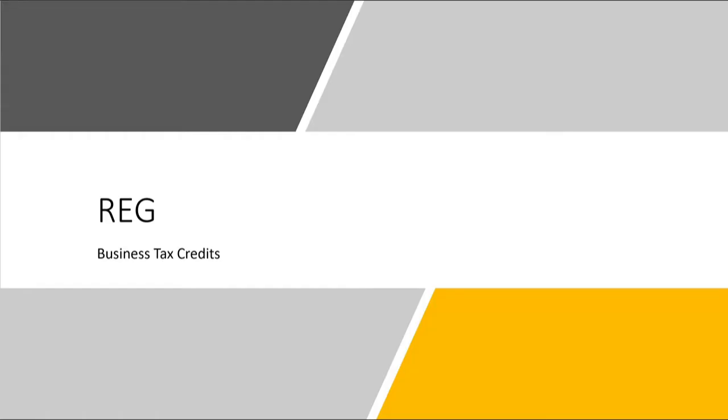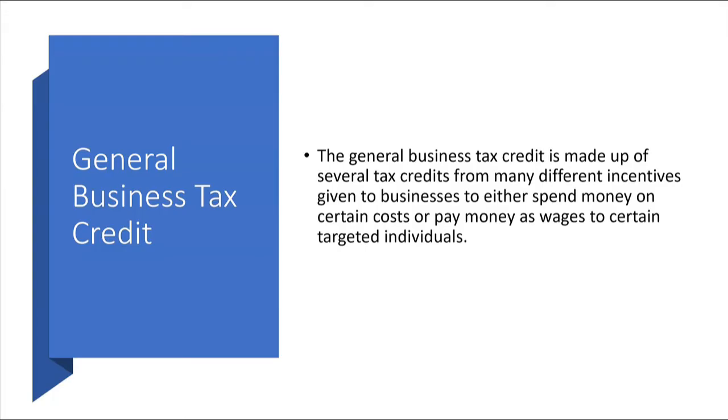All right, let's look at business tax credits. There's so many business tax credits that they actually lump them all into one category known as the general business tax credit. It's made up of several tax credits from many different incentives. These incentives are given to businesses to either spend money on certain costs or to pay money as wages to certain targeted individuals. And if a business does this, they'll get a tax credit for it.